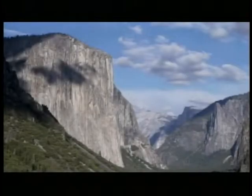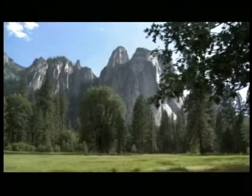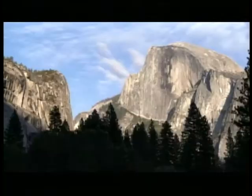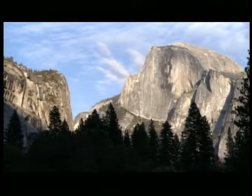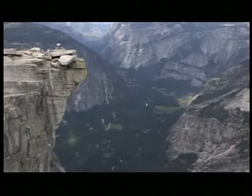The Yosemite Grant was the first time in all of human history that a large tract of wild land was set aside not for the exclusive use of the rich or royalty of a nation, but for everyone and for all time. A hinge of history was moving in 1864 when they set Yosemite aside.